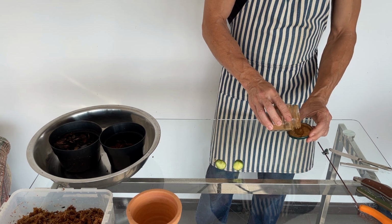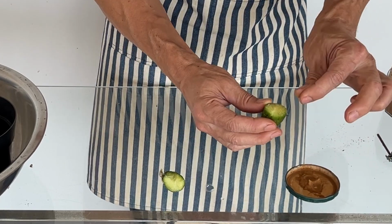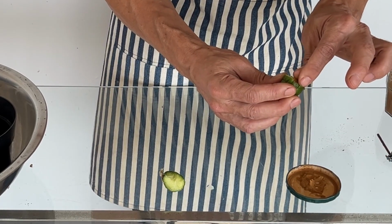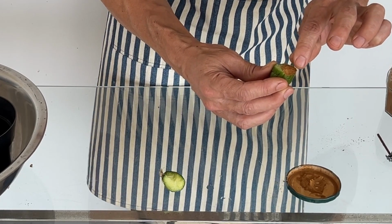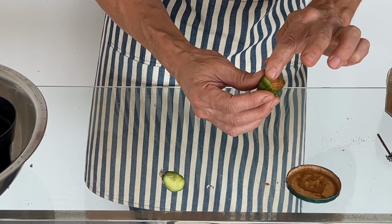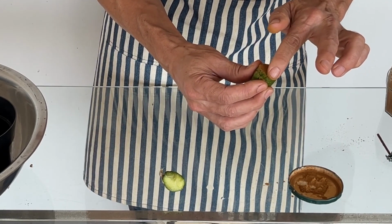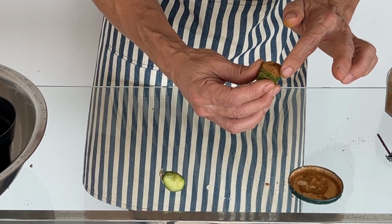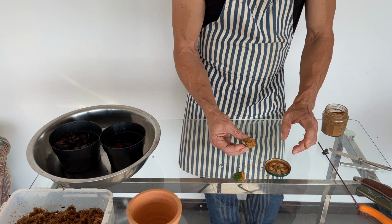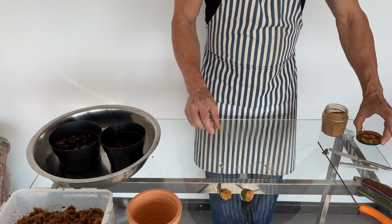This is going to help desiccate the open wounded area, just allowing it to dry out and heal, and it's going to stop any further infections setting in. Cinnamon powder has those amazing antibacterial and antifungal properties that are going to keep this section of our catasetum safe. So there we have it, almost ready to eat.